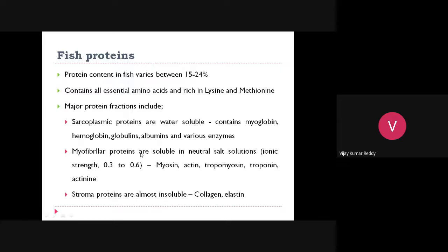Then we have the most important fraction, myofibrillar protein, which accounts for around 70 to 80% of the total fish protein. They are generally soluble in neutral salt solution having an ionic strength of 0.3 to 0.6%. The major subfractions are myosin, actin, tropomyosin, troponin, and actinin. These myofibrillar proteins are responsible for important characteristics like gelation and chewability.